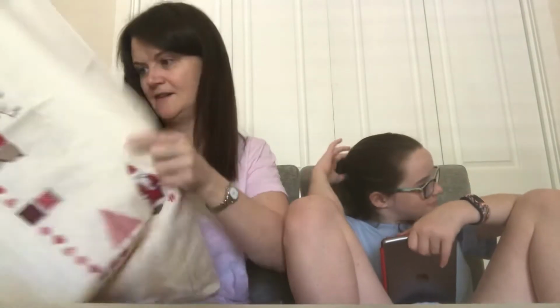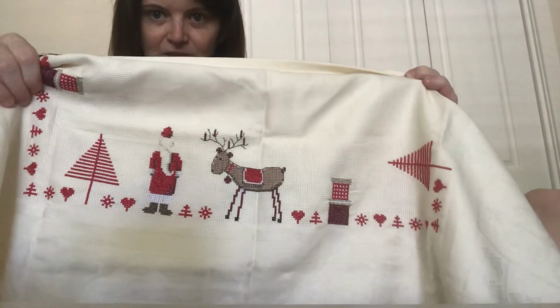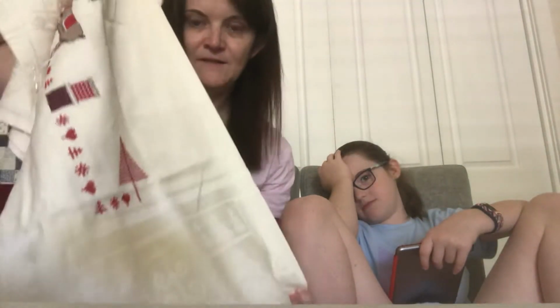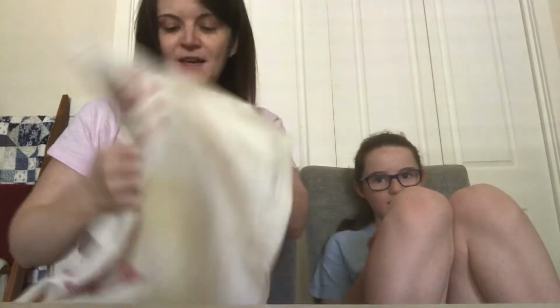So, naughty. Yes, naughty. I have another side. On this side, I've just got to finish Santa's face and then do his back stitch, and then this side here has to be done. So that's all that's left to do. It's not a lot. It'll probably take two weeks to do, but I've just got to force myself to do it.